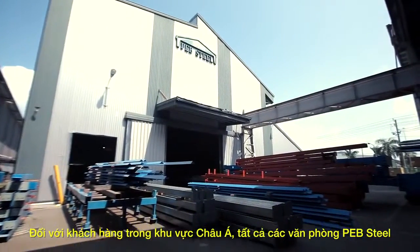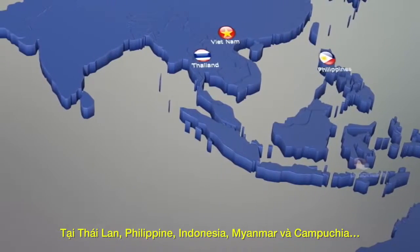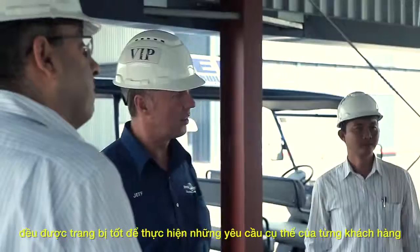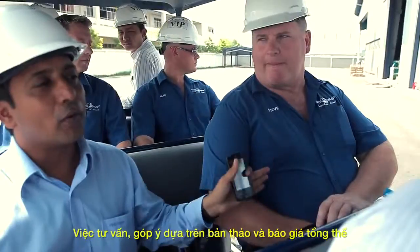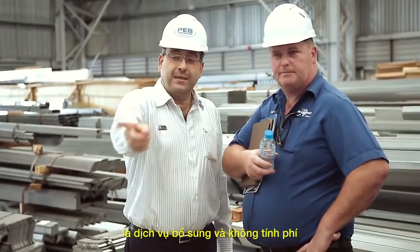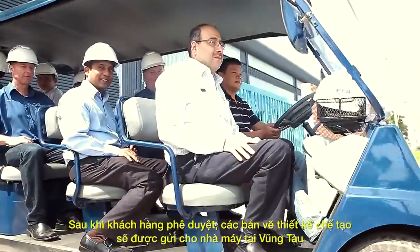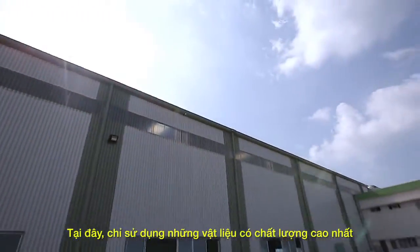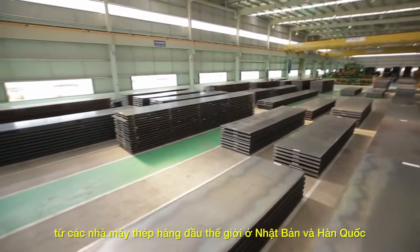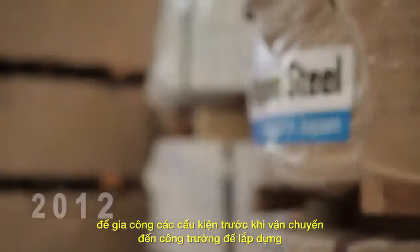For clients throughout Asia, PEB Steel's offices in Thailand, the Philippines, Indonesia, Myanmar, and Cambodia, among others, are all equally well equipped to handle each customer's specific requirements. The initial consultation with proposal drawings and comprehensive quotation are all complimentary, free of charge. Upon approval by the client, the designs are then sent to the factories in Vung Tau, where only the highest quality raw materials from some of the world's leading steel mills in Japan and Korea are used to build the component parts before being shipped to the project site for erection.